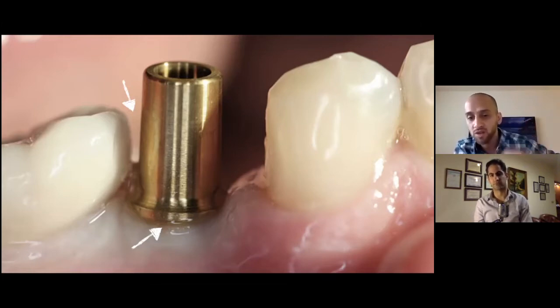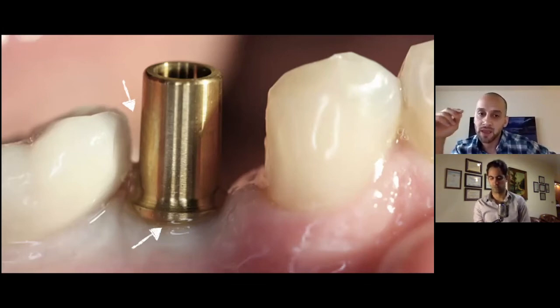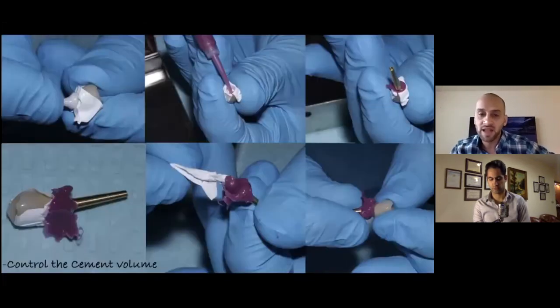I see a lot of people using these prefabricated stock abutments, and I wouldn't want this in my mouth because these are very, very generic. They are saved for situations where implants are placed in the exact right position and the finish line is not very important. But in this situation, as you can see, it is very important.